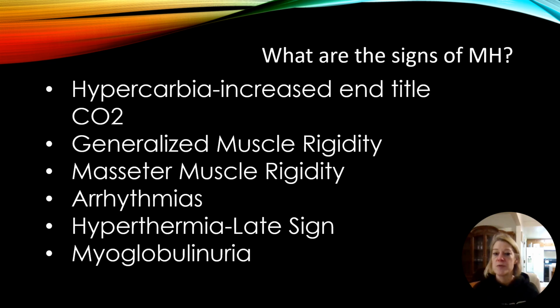Rhabdomyolysis occurs due to the destruction of muscle cells and subsequent release of muscle proteins and electrolytes. The muscle protein myoglobin builds up and causes myoglobinuria, which makes the urine look a brownish color. Rhabdomyolysis can lead to kidney and heart damage and even death.